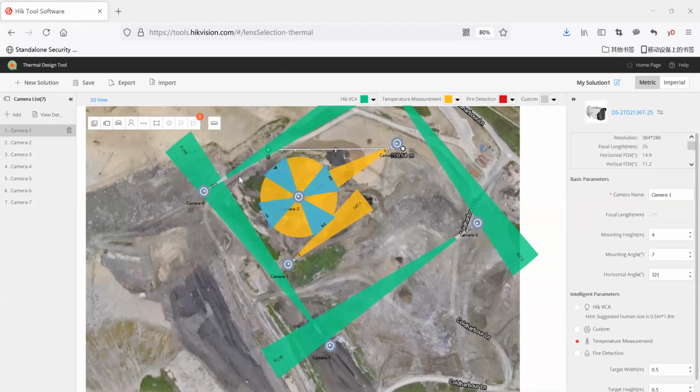Okay, and on the report, you will see the project's basic information. And here is the map view, so you will see where your camera is. And please note, you can set different colors for different events. For example, on the thermal design tool, you can set the temperature measurement as yellow or different colors. You can set the Hikvision perimeter detection as different colors. So you will clearly see which color means which events.